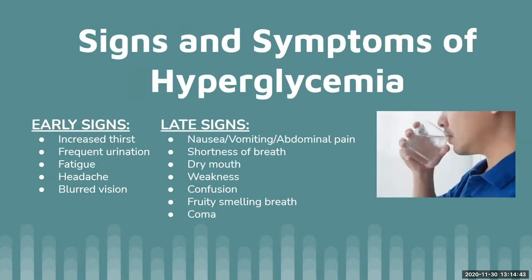And hyperglycemia has a lot of signs and symptoms, as does hypoglycemia. Some of the early signs that you would see is going to be an increase in thirst. Associated with that, you'll also have frequent urination. A lot of times people notice this during the evening, at night, they're waking up in the middle of the night and having to use the bathroom often, waking up with a dry mouth and super thirsty. You also will have fatigue, maybe a headache, maybe a little blurred vision.